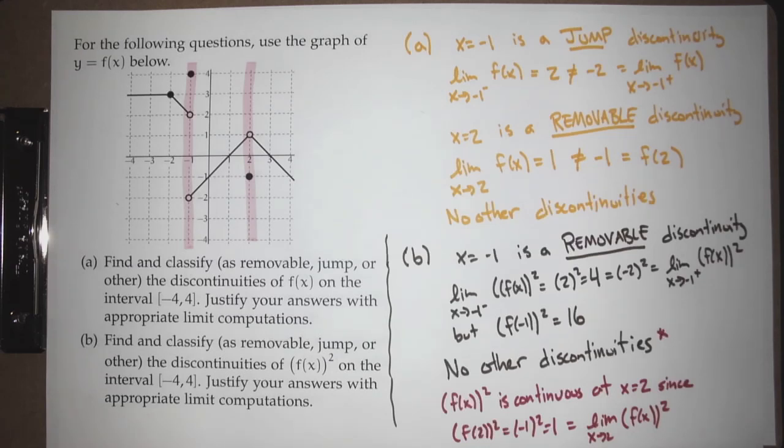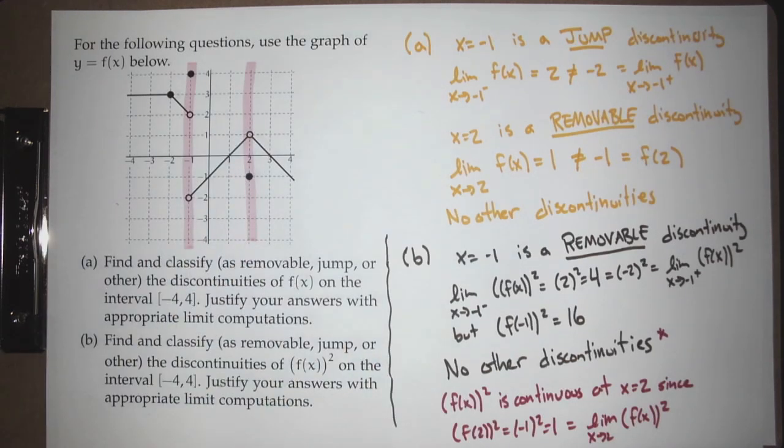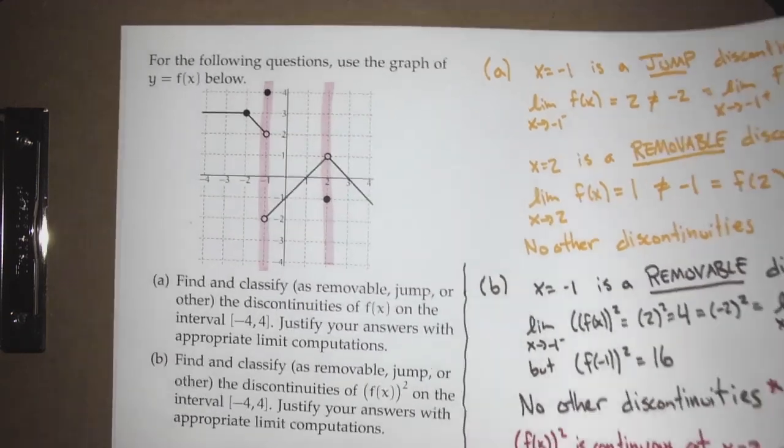2 is removable in the original function, but it's not even a discontinuity in the square of the function because, no surprises, when you square negative 1, it's the same thing as squaring positive 1. So yes, good, see? You guys, you're ready for the exam. Well, there's still other stuff for us to talk about, but this problem, we could do that problem.